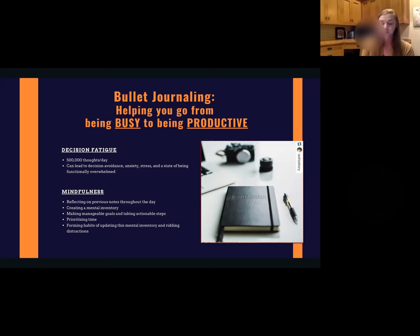And so keeping a bullet journal and using it as a way to organize your thoughts can help you practice mindfulness. Using a bullet journal, you can have an external hard drive for your thoughts almost, dumping everything out onto a page and then reflecting back at the end of the day on the previous notes you took, and what's important and what is more of a distraction.